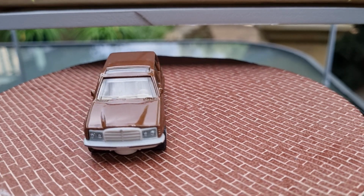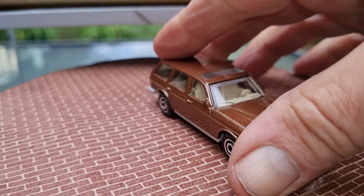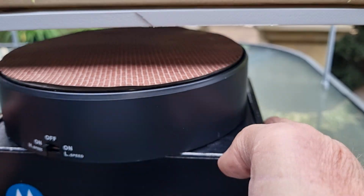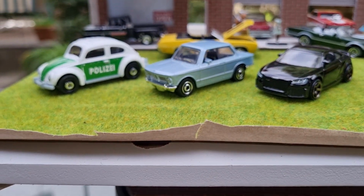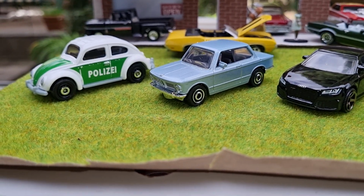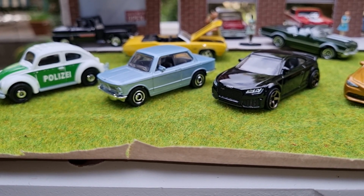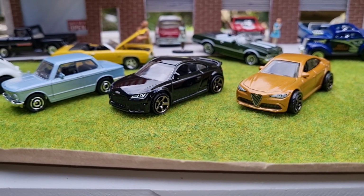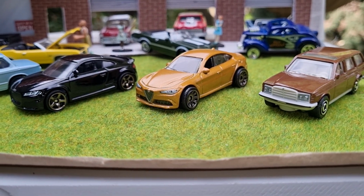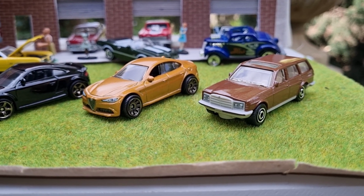So if you can find this 5-pack, it's well worth getting. Some really nice castings in there. So I'll just do a quick overview. Got a nice little VW police car, the beautiful BMW 2002, and then the Audi TT, then the Alfa Romeo, looks gorgeous, and then the Mercedes TE wagon.